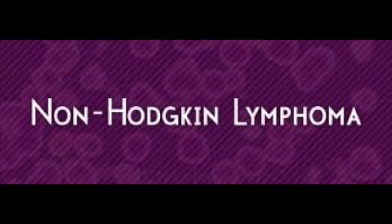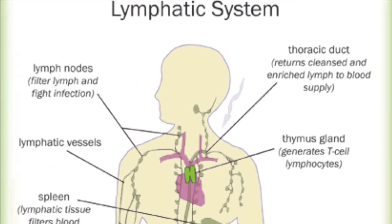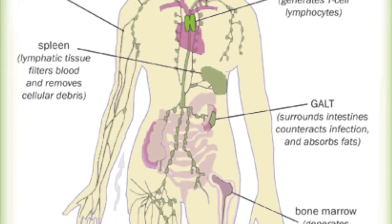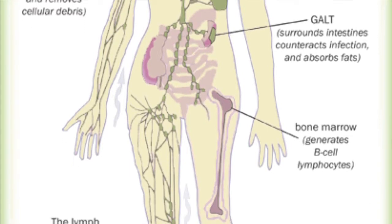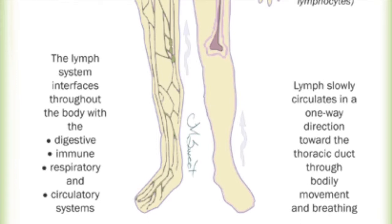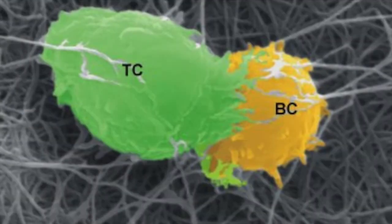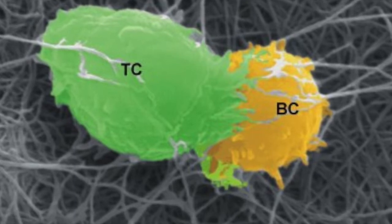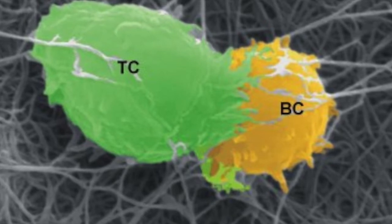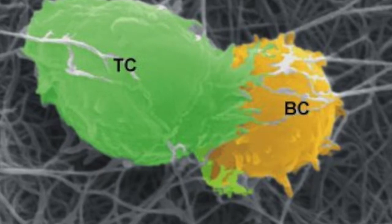Alright, so to start out, what's non-Hodgkin's lymphoma, or NHL? You remember the lymphatic system? The lymphatic system is part of the immune system. It has lymph vessels, similar to blood vessels, but they carry lymph instead. Lymph is a clear fluid that contains white blood cells, mainly the lymphocytes T and B cells. Lymph nodes store WBCs and trap and remove bacteria. Tonsils, thymus, spleen, and other tissues of the stomach, skin, and small intestine are part of the lymphatic system.